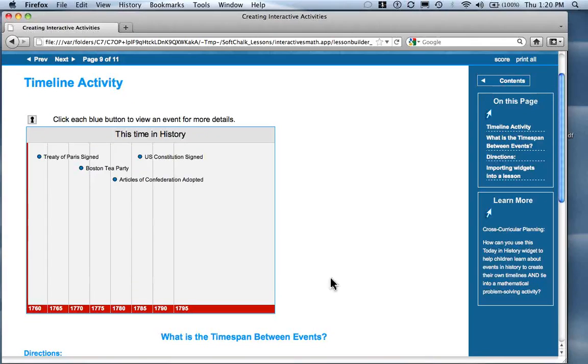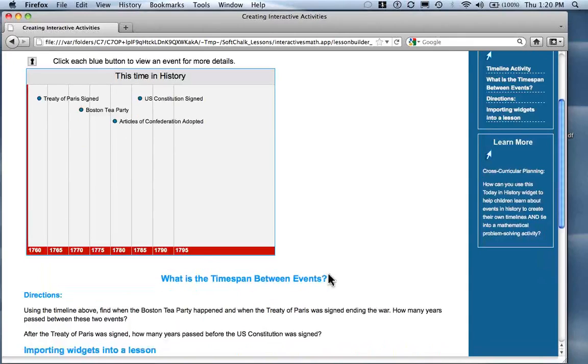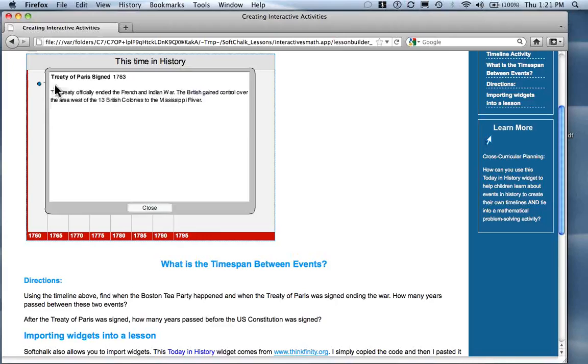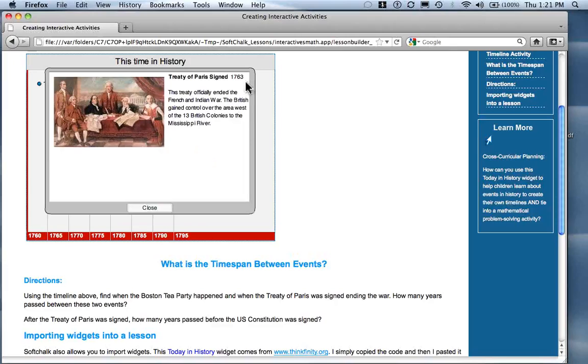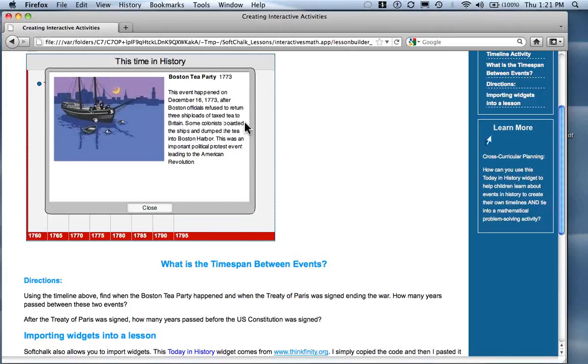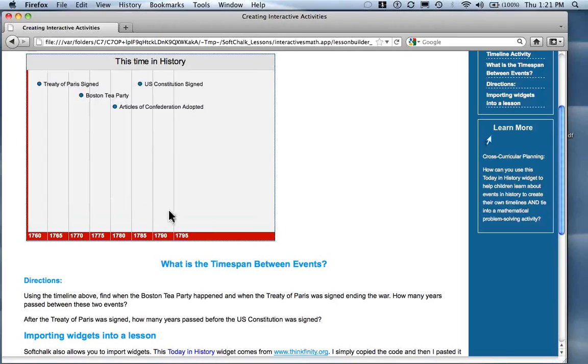Now they have an activity called a timeline activity. So I was trying to be creative with this one. I created a timeline of some American events, and then if you see below, I have some word problems. Using the timeline above, find when the Boston Tea Party happened and when the Treaty of Paris was signed, ending the war. How many years passed between these 2 events? What you would do here is you would click on the event, you would read about the event, you would note the date, and then you would close it, go to the next event, read about it, and note the date, and then figure out how many years passed between the 2 events.